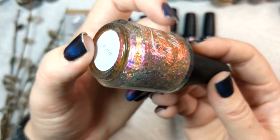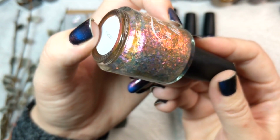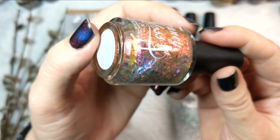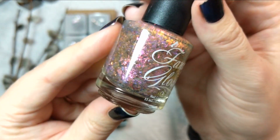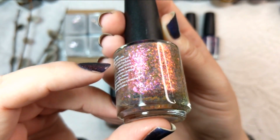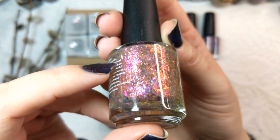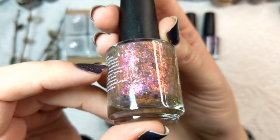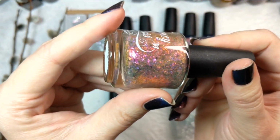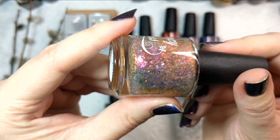So you've got that warm orange glow. I see purple and gold and green. Such an intensely vibrant, vibrant flaky mix here. What you're seeing is a very dim representation, sadly. I think this light over here likes the polish a bit better, but it is so, so gorgeous.